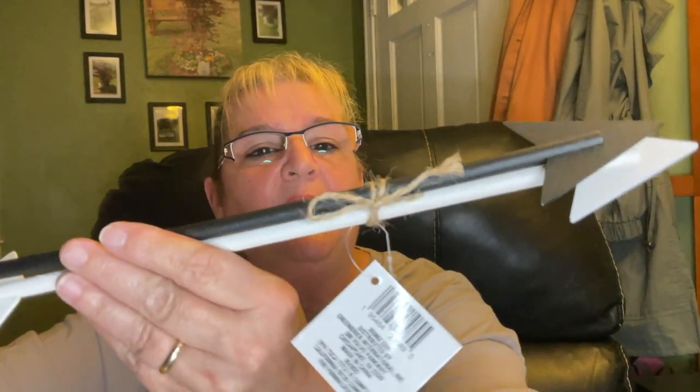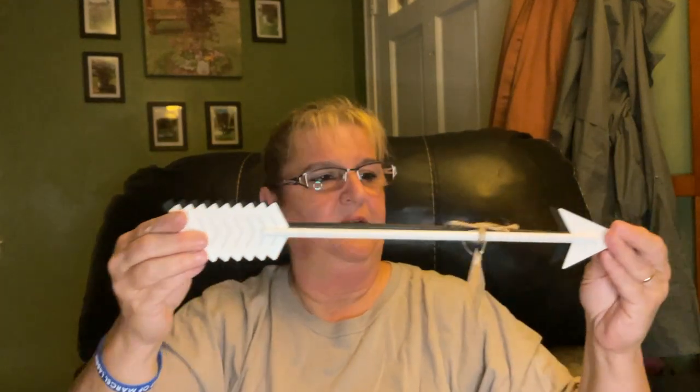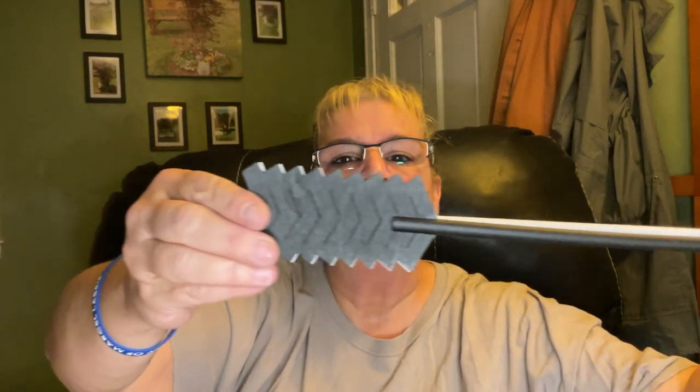I've seen many people hauling these, but I hadn't found them till recently. These are just called Decor. They're by Crafter Square, and they are wooden arrows. There's a black one and a white one. So I was happy to find that. I'll be using these in a craft as well.